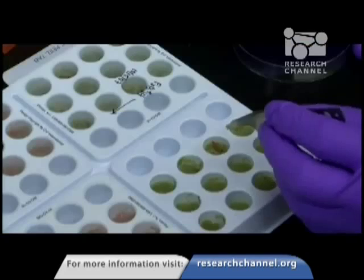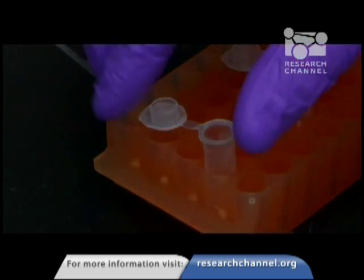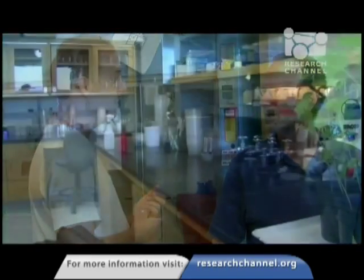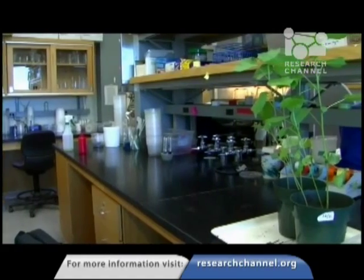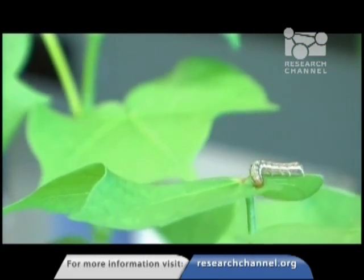Even before Bt crops were widely grown, it was predicted that the bollworm might be the fastest to evolve resistance. Currently, he's working on a way to address the problem of certain pests, which have begun developing resistance to the bacterium. Insects have evolved resistance to virtually all insecticides that have been used against them. And with these Bt crops, insects are exposed to the toxins constantly throughout the growing season.